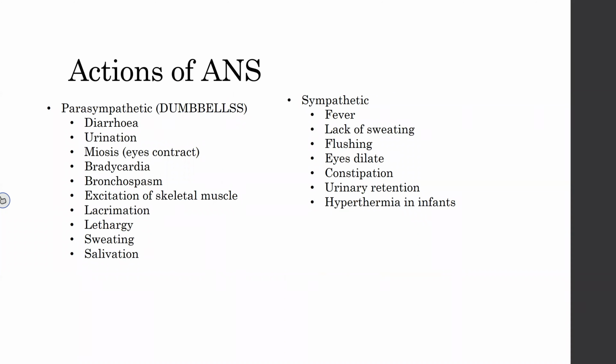So I've also just given it in terms of a list. The mnemonic we were given in lectures was dumbbells with 2 B's. I don't know if it should be 2 S's, I don't know. So that goes to diarrhea, because gastric motility goes up a lot, urination, because the body feels safe to deal with these things, eye contraction, because we don't need to see as much light if we're not terrified, bradycardia, because we can have a lower heart rate because we're not doing anything physically strenuous at that time. Bronchospasm is because the lungs contract, because again, you don't need that big inhale. You can actually have smaller lungs.